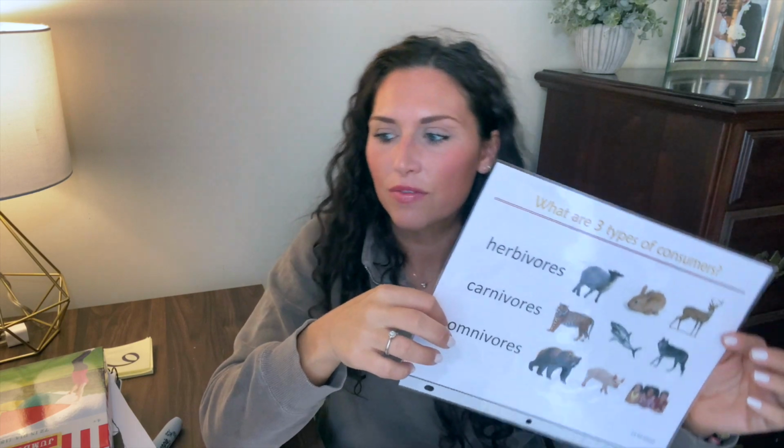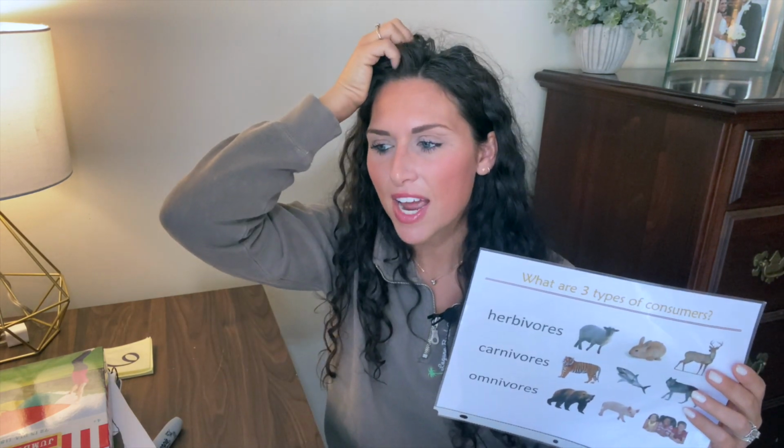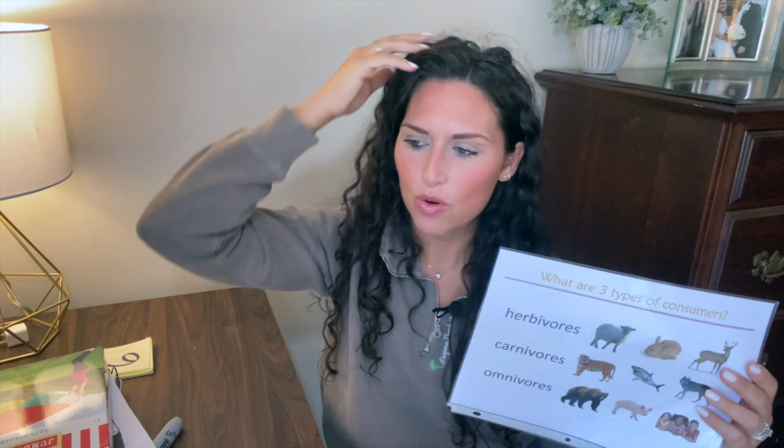Omnivores, boars, like to eat everything. These are three types of consumers. And even after you say herbivores, boars, like to eat their veggies, between that little break they could eat a carrot, or they could growl, or do something like this when they're singing the song. So that's probably how I'll throw those motions in there, since they're so simple, and it'll give them something to do. So that's it for science.